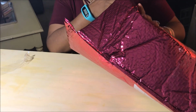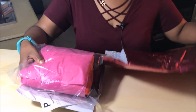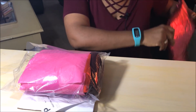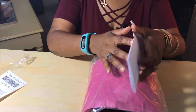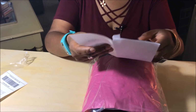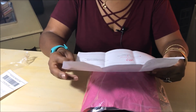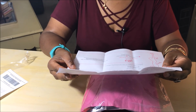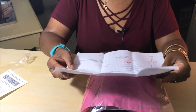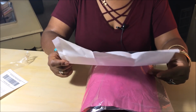Within the contents of the bag, it comes like it normally does. A couple of things come in your bag. First of all, you get your invoice, and the invoice just tells you what's within this package. So let's see. I have a bottom, a top, a dress, some earrings, a bracelet, and some shades.